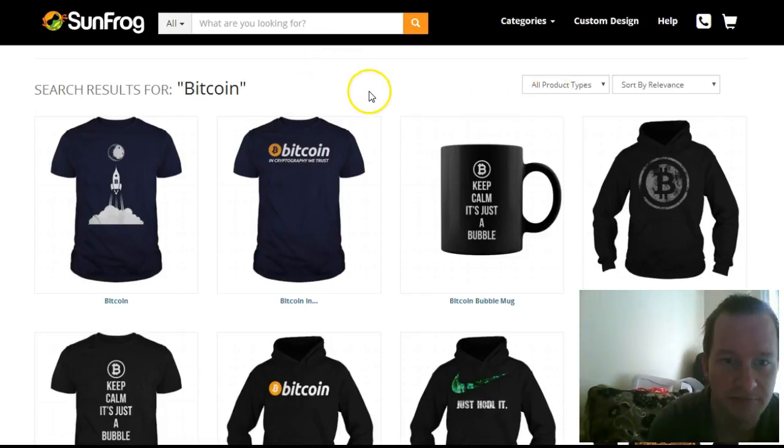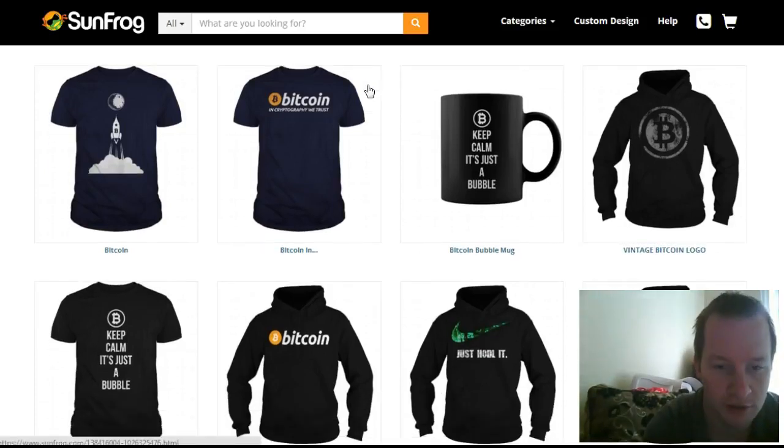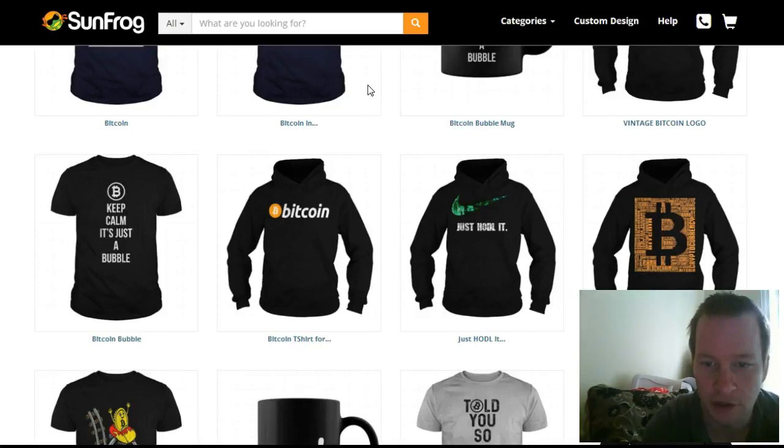So let's see, we got some Bitcoin shirts. Bitcoin to the moon. Just HODL it. Bitcoin. Got some nice designs. Told you so. You actually have some nice shirts. I don't actually wear these shirts, but you would choose the currency that you're into.